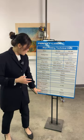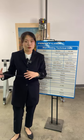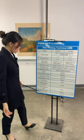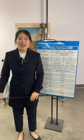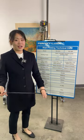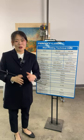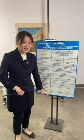Because the higher accuracy of the painting means the more beautiful, right? The more beautiful paintings you will see. So our painting accuracy is 9600 dpi. It's really high. If you compare ours with others, you will see how high it is.